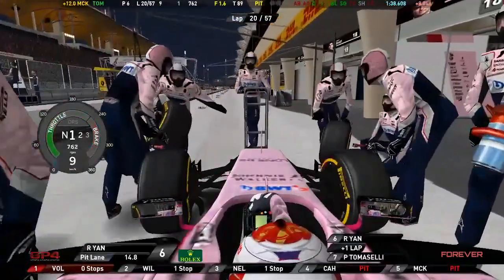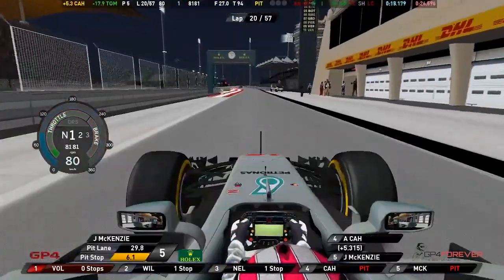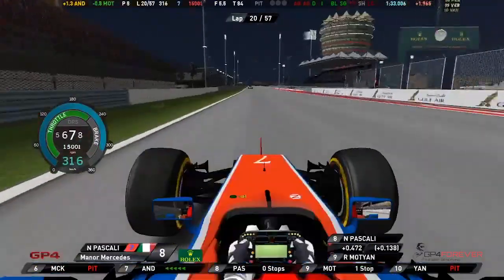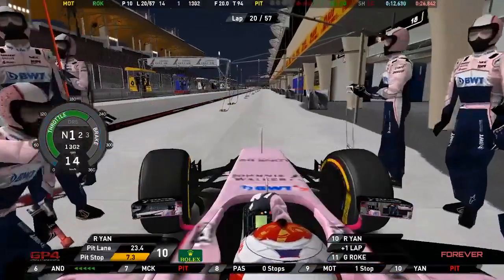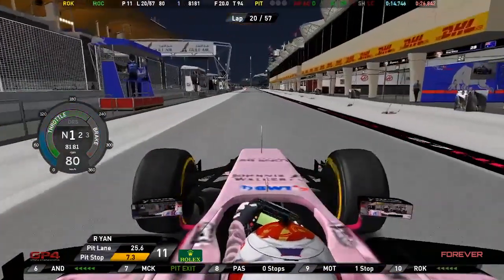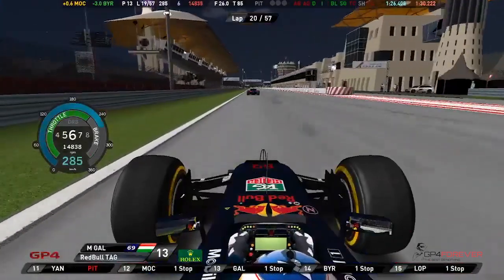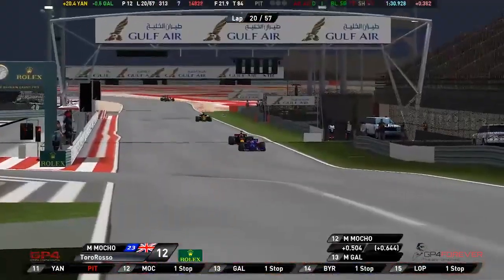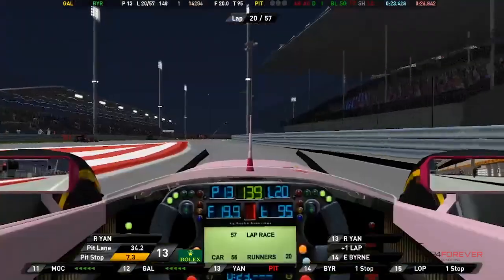So at the moment Florian Volker leads, but of course he's yet to make a pit stop. I don't know if he was meant to be on the one stop or not. Tomaselli right now running in P5 for Sauber, but of course he still has to pit, but it's pretty impressive. It's been a good start to the season from Tomaselli. He's performed quite well in the Sauber compared to his experienced teammate Sontag. So let's hope he keeps it up over the season.